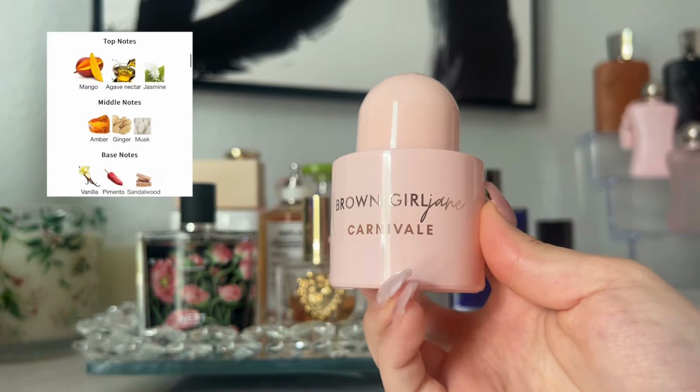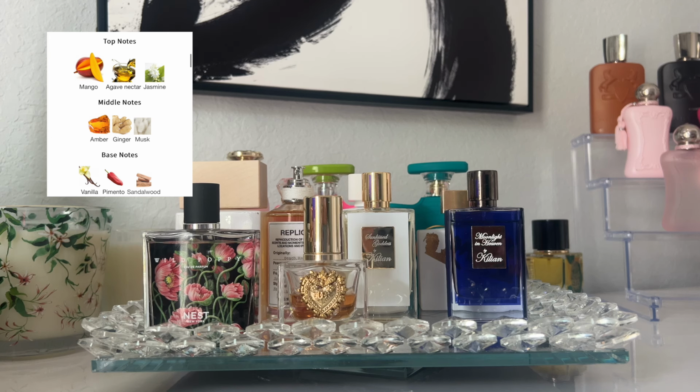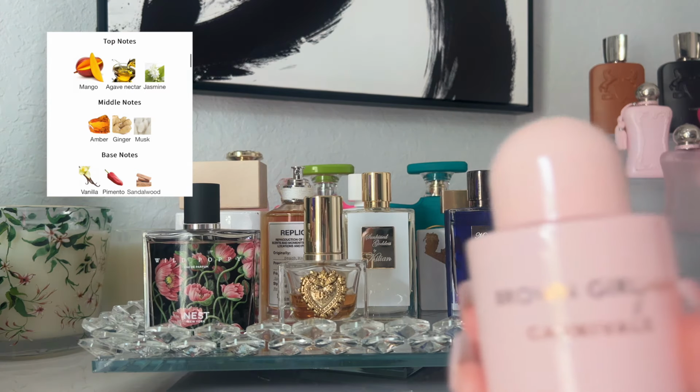Carnival from Brown Girl Jane. This is a gorgeous spicy mango fragrance. It's warm and sweet, and it just makes you want to have fun. I say the same thing about this one, I know, but it really is fun. I think that pepper and that ginger note really do make it more spicy, in a fun, upbeat, energized way. I imagine myself on a cruise again to the Bahamas with my friends, having this on, dancing, and just loving my life. And this really does transport me back to that time.